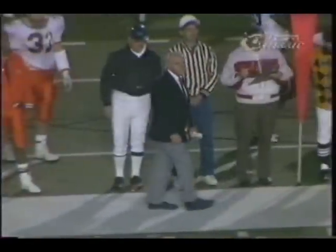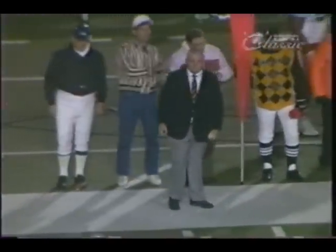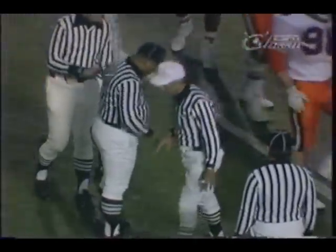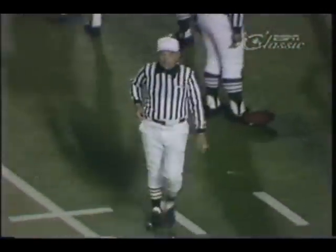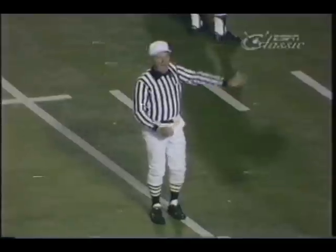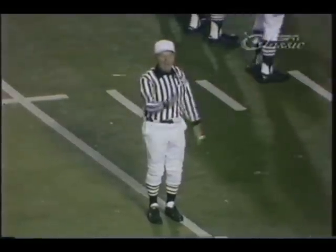Theron Ellis, who is really having the game of his life here this evening. And they're looking for Darrell Johnson over the middle. We talked about Ellis, his great athletic ability. They moved him inside. The officials are discussing something at this point. Got a face mask on the defense, starting to run back.